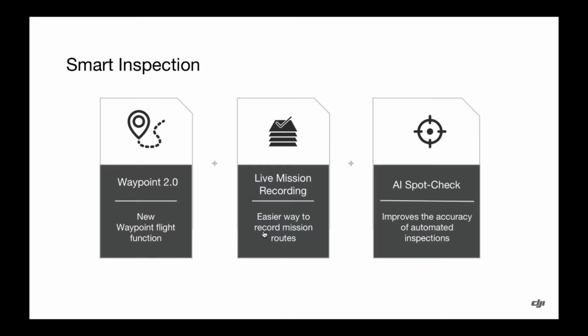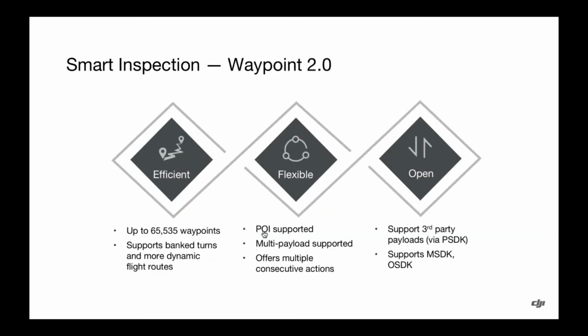Next, we're going to talk about smart inspection. So smart inspection is made up of these 3 items. We have Waypoint 2.0, live mission recording, and AI spot check. So first, Waypoint 2.0. If anyone's familiar with Waypoint 1.0, we only supported up to 99 waypoints, which was a little bit limiting. So we've upped that to a little over 65,000 waypoints.